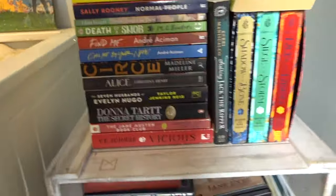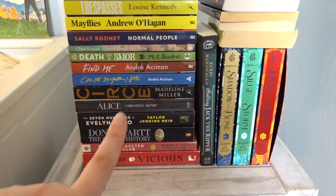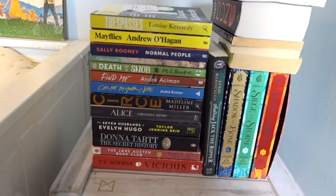Now, this is where the task becomes difficult, because I have to somehow fit all of my TBR books on this little stand, and I have to find a place for these books, which have never really had a proper place on my bookshelves. They've always been kind of the random books that I've collected over here, because let's take a look at the genres. As you can see, I have some fantasy over here. I have some dark academia kind of books, some more fantasy. I've got literary fiction, I've got a mystery, like this is just all miscellaneous.